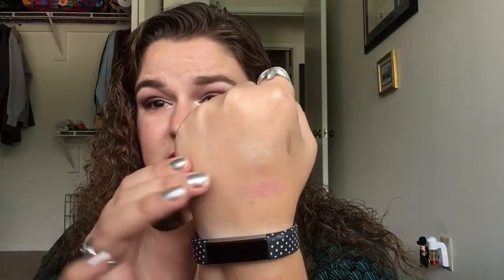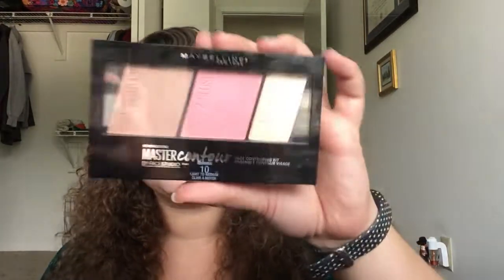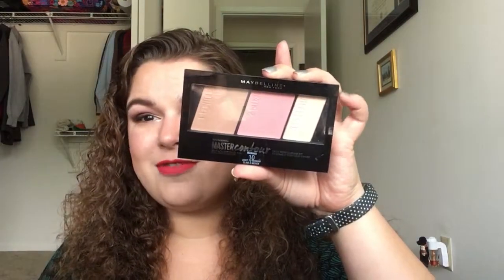So you can see how natural that contour is. Really love those shades. But like I said, if you're looking for a highlight that you can see from space, you might not like it, but it's still very nice and it is buildable. So this is definitely my first item.